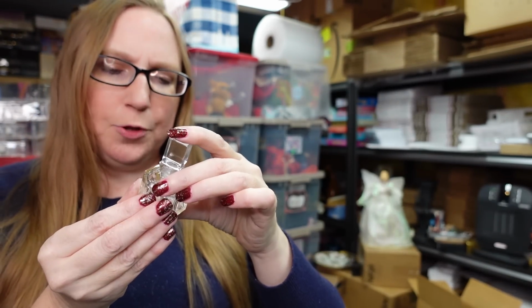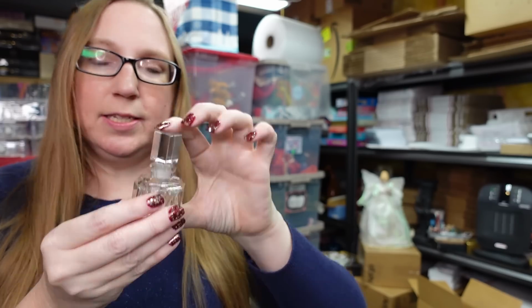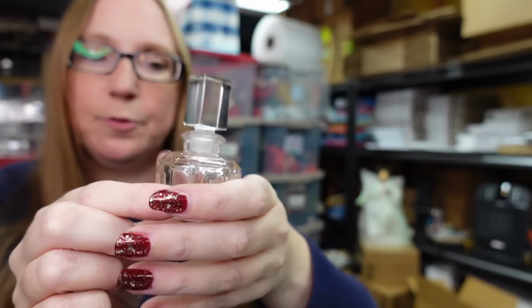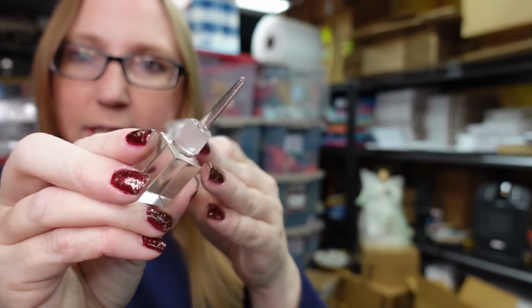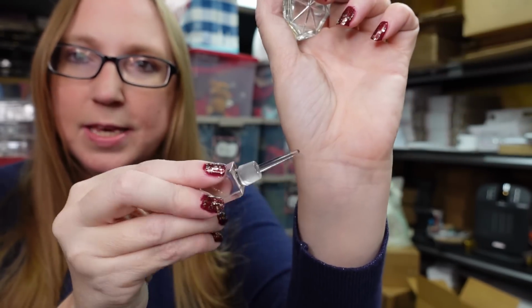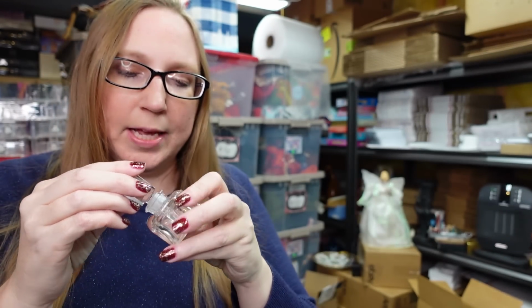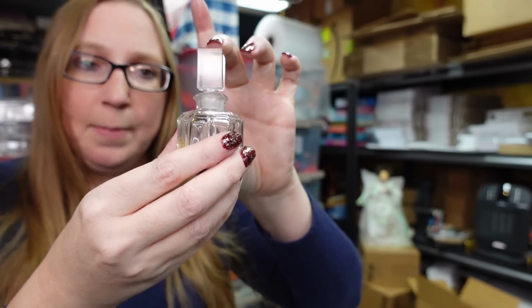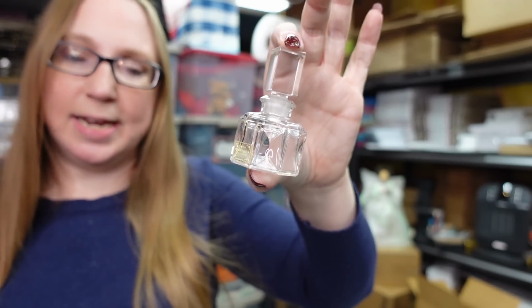I listed this, this is a vintage bottle. This would have had perfume in it. It's by Fabergé. The perfume was called Aphrodisia. It's a half fluid ounce, but this is a clear crystal, just empty perfume container. But the really awesome thing is it's got this gorgeous dauber on the inside to apply your perfume. So you can just fill your favorite perfume in there and then just set it on your vanity. So super pretty. I listed this on auction with a starting price of $9.99.